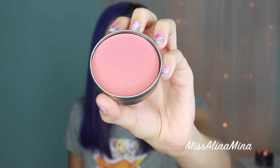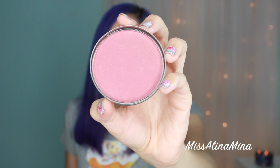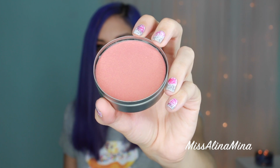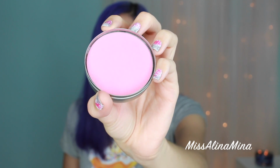So of the powder blushes, I got Rome. It's like a shimmery tangerine color. So pretty. And then I got Mendocino. This is like a shimmery mauve color. And then of the swimmables, I got Los Cabos, which is even more of a tangerine color than the other one. I got Ibiza. It's a shimmery, more cool-toned pink.